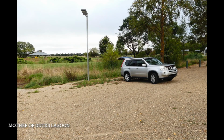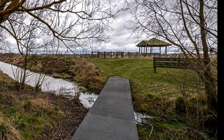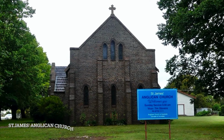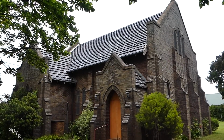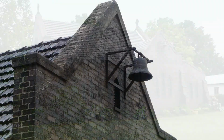I stopped and camped for the first night at the edge of an extinct volcano, an overnight park known as the Mother of Ducks Lagoon. The first stone of St. James Anglican Church was laid in November 1914. Gothic architecture and design, and having a small bell at the side of the church.